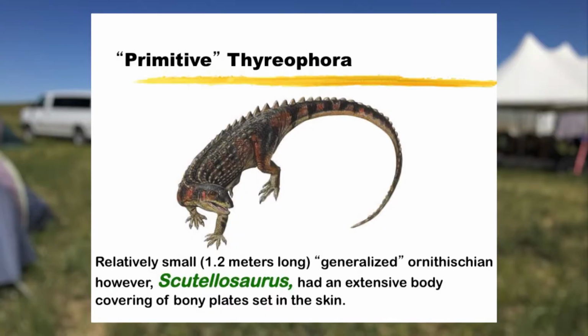Scutellosaurus, yes? Would these, hypothetically speaking, be able to be domesticated? That's anybody's guess. That's like saying, what did they eat? We don't really know, but we can make guesses based on their dentition and various other things. So you can see that there are bony ossifications all down his back. Those rows of ossification might discourage some predators. I doubt they would discourage a tyrannosaur.